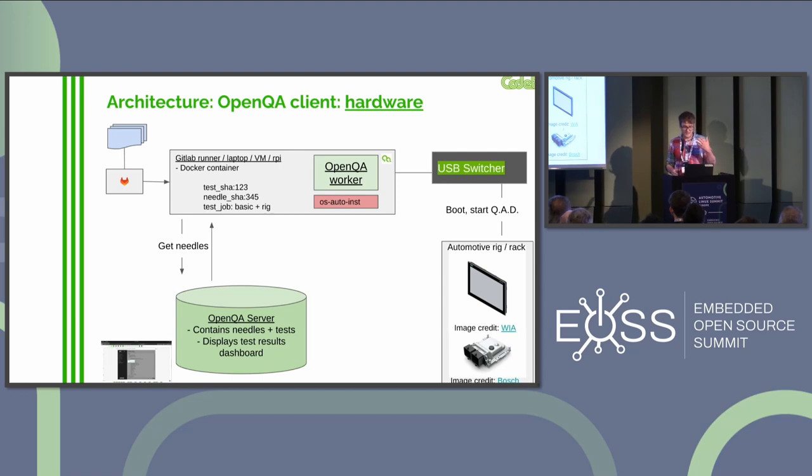This is physically attached to the automotive rack, so it will have a CAN USB interface, it will have a serial interface to the rig, it will have Ethernet to the rig. And that particular device is running OpenQA Worker, and that's the thing that spawns the tests. So we download the image we just built from the CI pipeline onto that runner. We then flash it onto the rig, so this is going to be rig dependent, of course, but we send it over and then run the flashing procedure on that new image. We reboot, and then we start QAD.